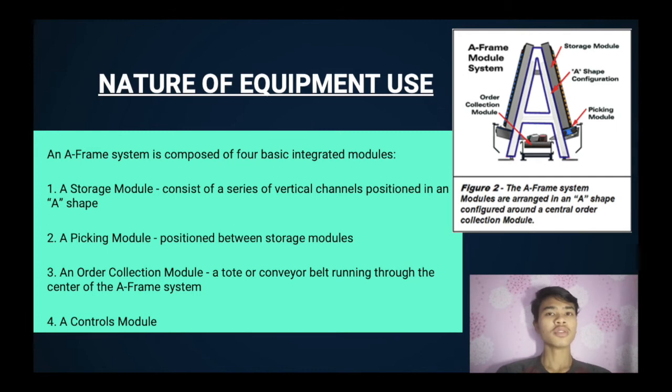First thing first is the storage module. It consists of a series of vertical channels positioned in an A-shape straddling the order collection module, and stores the individual items of various sizes and shapes to be dispensed as required by an order.